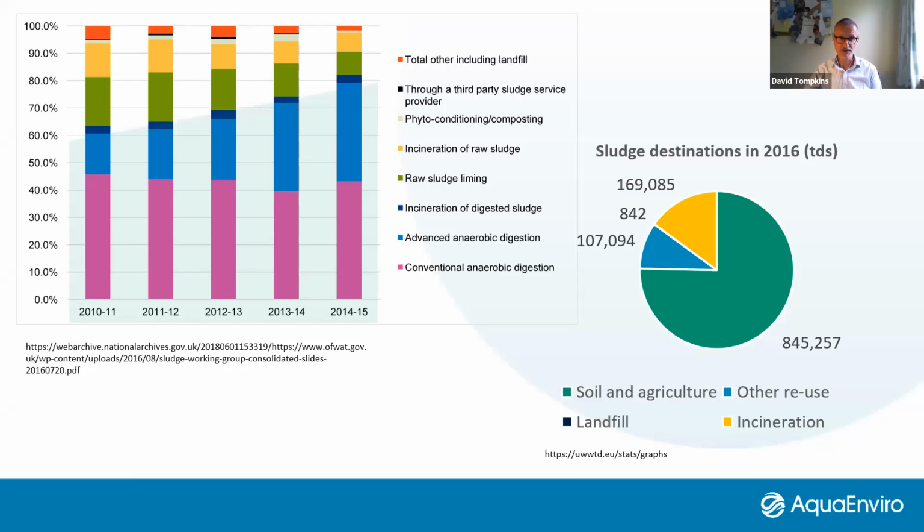That could be enhanced enzymic hydrolysis, EEH, or the Monsal process, or the Anglian Water HPH, heating, pasteurization, and hydrolysis process. Both of those offer pretreatments. Both of them allow biogas to be generated by the volatile solids in the sludges more quickly than without pre-hydrolysis, and it means you have a smaller operating footprint.